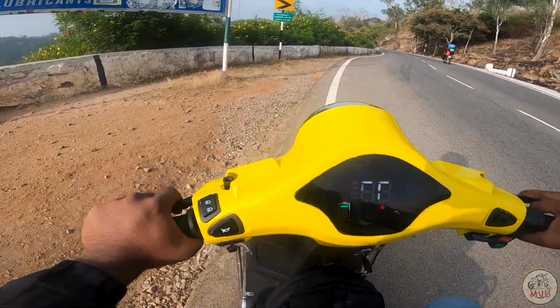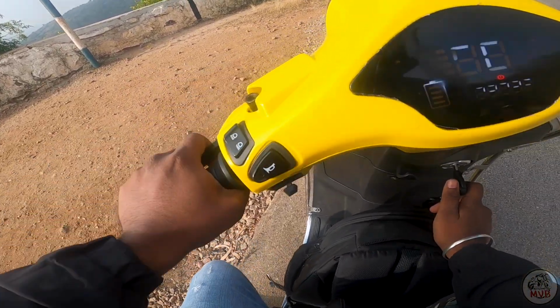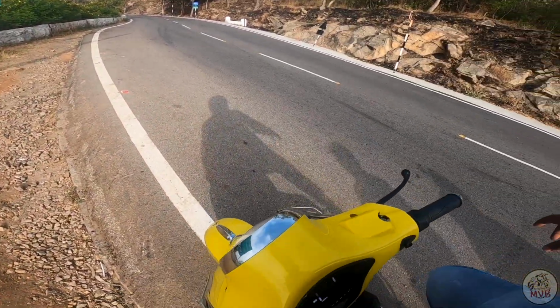You can see when you give throttle, the battery indicator fluctuates quite a bit, but this happens on hills, no need to worry, and it gives mileage properly.